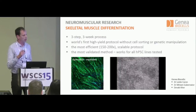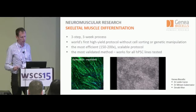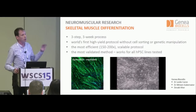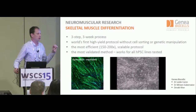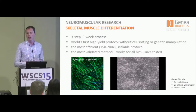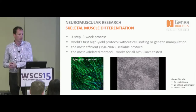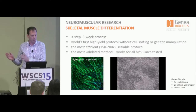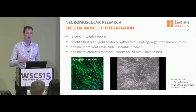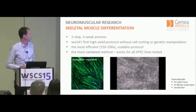For every pluripotent stem cell that goes into the process, we get about 150 to 200 myoblasts. That makes it very scalable. Also importantly, if you want to use stem cells for disease modeling and drug screening, you have to be very consistent in your quality. Every batch of cells that you produce has to be of the same parameters and quality. And you also have to compare different cell lines, so you have to make sure that every cell line that you put into the process gives you a very similar outcome in the end.